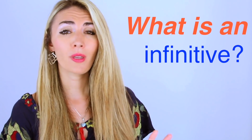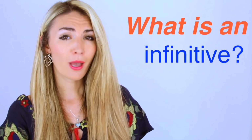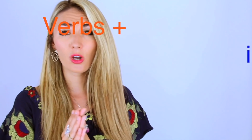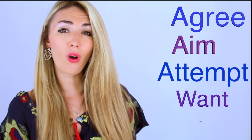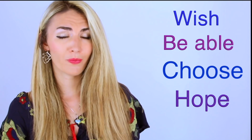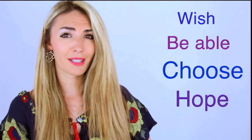Okay, so moving on to looking at infinitives. Let's do a quick explanation of what an infinitive is. An infinitive is the verb in its base form, for example, its present simple form, plus to. For example, to go. You can also have a bare infinitive, which is the infinitive without to. Some examples of verbs which need to be followed by infinitives are agree, aim, attempt, want, offer, wish, be able, choose, hope. And there are many more, so again, check that list below.